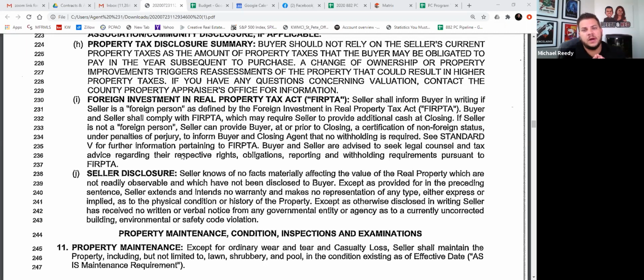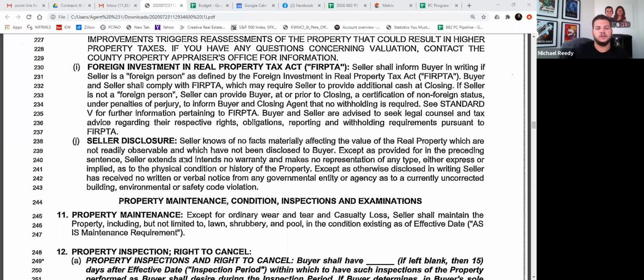So if they're buying the property from, let's say, a Canadian who has owned the property for a while, and your buyers intend to live in the home as their primary residence for the next 2 years, then they will actually have the ability to waive the FIRPTA requirement. But you can talk to your title company to know more about FIRPTA if you'd like to.